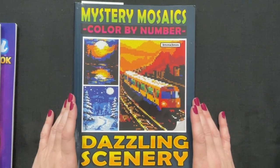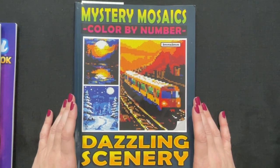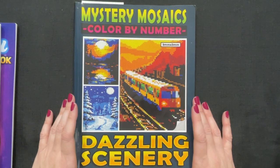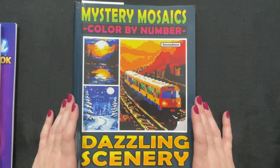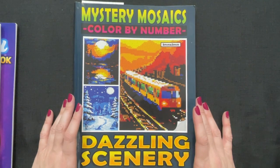Mystery Mosaics, Color by Number, Dazzling Scenery by Maximus Prime. And this is the book that I completed this month. I bet you were wondering which book it was. Well, maybe not. I do have a completed flip through of this book on the channel, and you're more than welcome to sneak over there and take a peek at that picture.